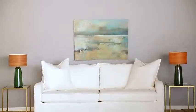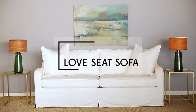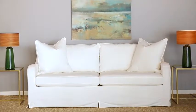Designed to fit two comfortably, love seat sofas are a great option for smaller rooms or to add a sense of balance to the seating arrangement of a larger room. If you have kids or pets, a love seat with a slipcover is a big convenience since the fabric can be easily removed and washed.